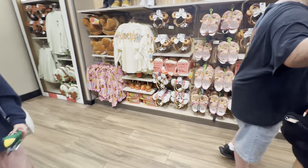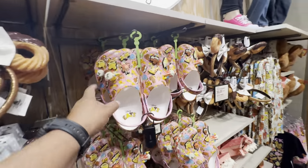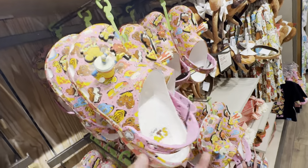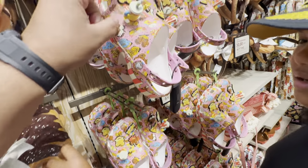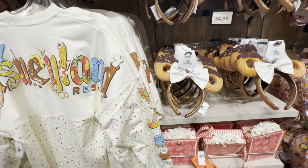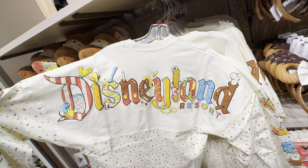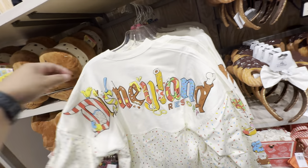They have the pizza Crocs. Look at that. The snack Crocs, bro. Look at that. That's ridiculous, dude. The donuts, but you need Crocs with all that stuff on it. And there you go, all the foods, all the snacks right here, bud. They got turkey leg, churros, pizza, popcorn.